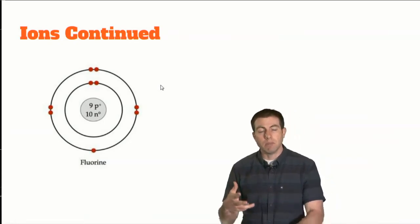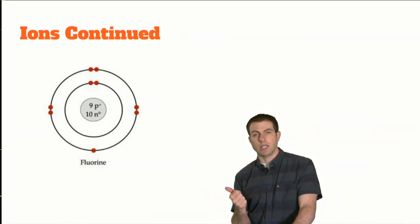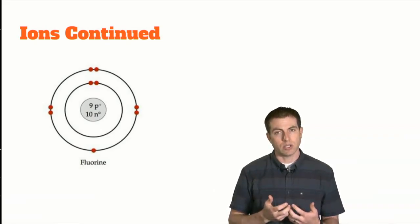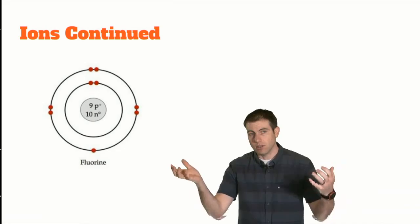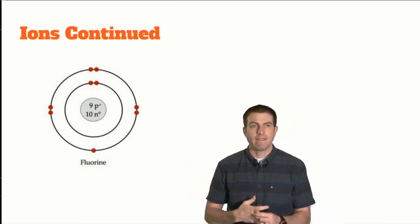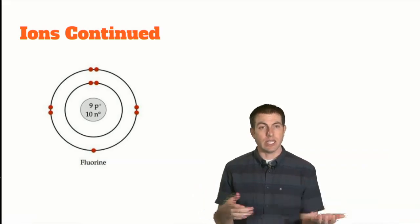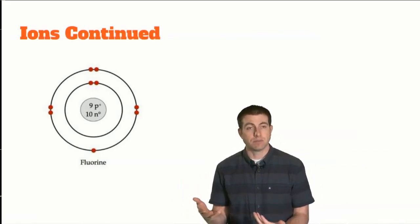Now, if I'm fluorine, my outer shell is the one I'm concerned about. My outer shell has 7 electrons in it. Is it going to be easier for fluorine to get rid of all 7 of those electrons or for fluorine to gain 1 electron? What do we think? Get rid of 7 or gain 1? What is easier for fluorine to do? The next question beyond that is, if fluorine decides to get rid of a bunch or gain 1, what is the new charge it's going to have?